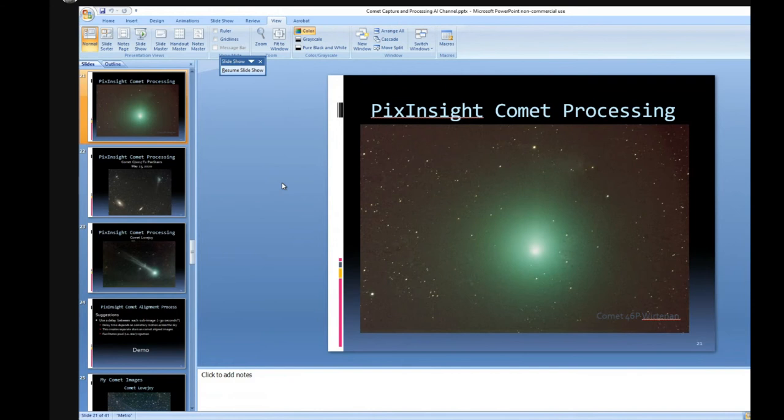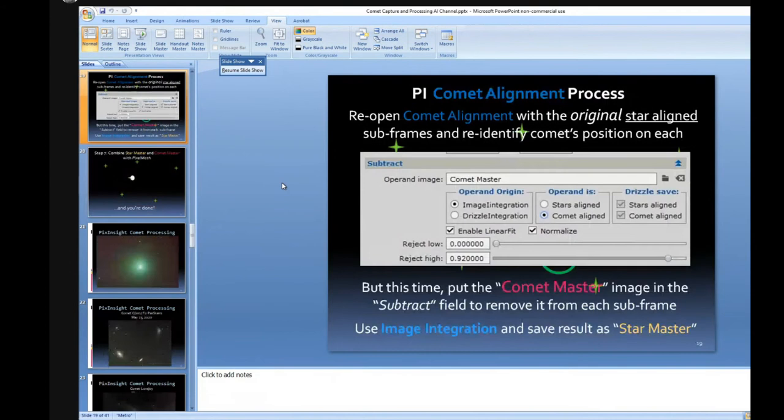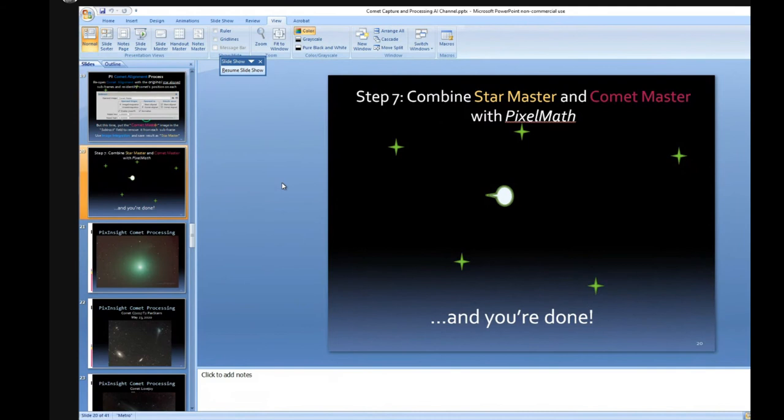Well, what I'm thinking is a lot of people are now using StarNet to subtract your galaxies and nebulosity from your stars, and they're processing two different images, and then they're bringing them back together. I would think that you can do the same kind of thing with the two different images, the star aligned and the comet aligned. Yeah, if you get a clean star master and a clean comet master, PixelMath doesn't care what you've done to it. As long as it's the same size, it'll just add them together and probably come out cleaner.